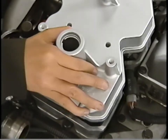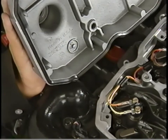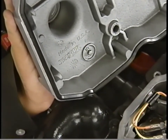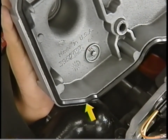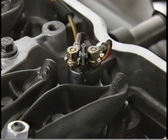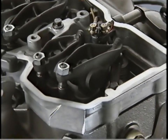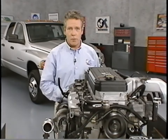Under the breather cover is the cylinder head cover, also referred to as the valve cover. Note the gasket located in the groove at the bottom of the cover. This gasket can be reused as long as it remains in place and is not damaged. You'll need to remove the cylinder head cover to service the fuel injectors and the fuel injector connector tubes. There are several items worth noting when it comes to injector service.